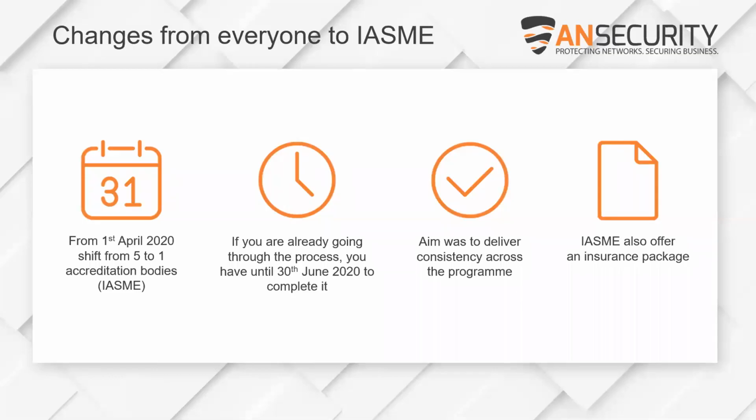Grand stuff. So first, we're going to have a brief look at the changes that have been made from this switch to IASME. Previous to the 1st of April 2020, a date which of course has already gone by, the NCSC arranged it such that the previous 5 accreditation bodies would be consolidated down into a single accreditation body, and that's IASME. They started this process way back in 2019, with this being announced in October of 2019. There's a bit of a saving grace there. If you've already started your process through getting accredited with one of the previous accreditation bodies, you can continue to do so if you've already paid up for it and you're working through your questions. And you've got until the 30th of June 2020 to complete that process.